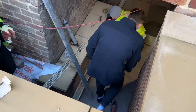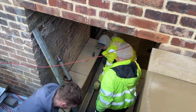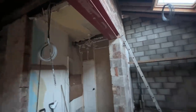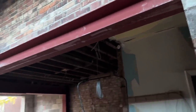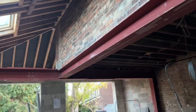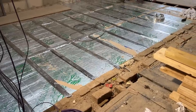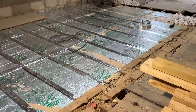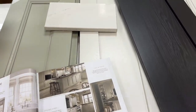This just shows the drainage at the bottom of the stairs underneath, where the basement is. And as you can see, the wall is all built up. This one's been leveled out, the door taken out, so it's all nice and open. It gives you a better understanding of how this space is going to look. We also had the flooring insulated and started to be laid, ready for the underfloor heating to go on. Now it's just time for me to start planning my kitchen, and I'll bring you up to speed with things today.